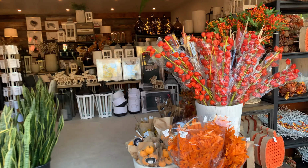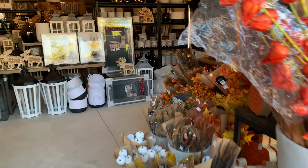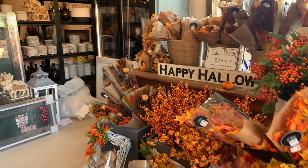Shrubs and perennials for sale. More pumpkins. Oh, look at this. Okay, let's go inside for some fall stuff, decorations. Still very colorful.